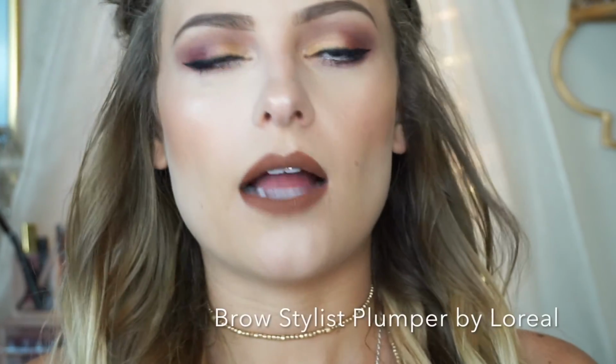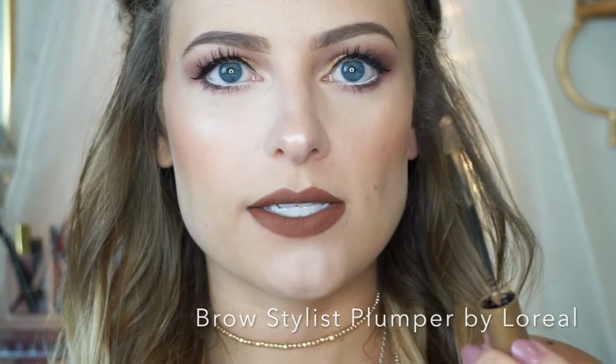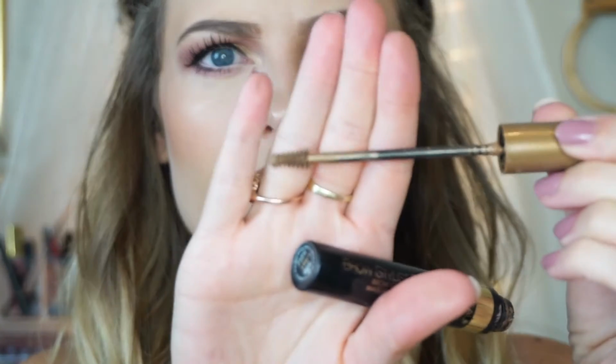Okay, so next I go in with this Brow Stylist Plumper from Loreal. I love this stuff. It really just sets your eyebrows into place. It comes with a little wand like this, and this little wand has fibers on it, so when you apply it through your eyebrows, it applies little fibers, and so it makes your eyebrows look thicker and more natural. So you know how sometimes your little eyebrow hairs will be sticking out everywhere? This prevents that from happening because it just sticks them in place and they don't move. So I just run that through my brow hairs.